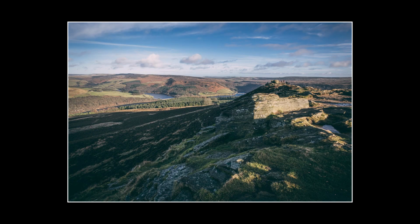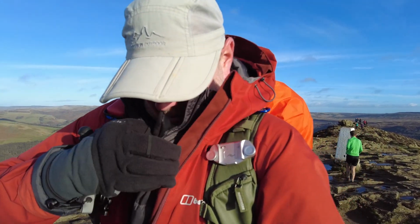Right, I'm going to get a couple more shots set up and see if I can find something that's really quite nice, preferably looking the other side, but it's so windy the other side, it's really hard to talk to you. God, the wind over on this side of the ledge is absolutely horrendous.